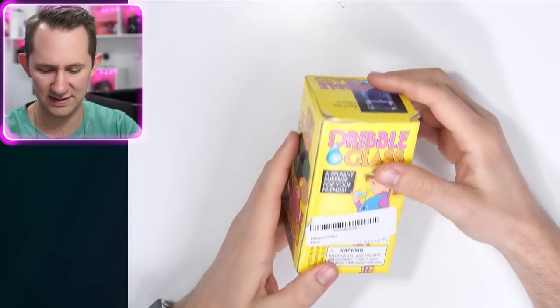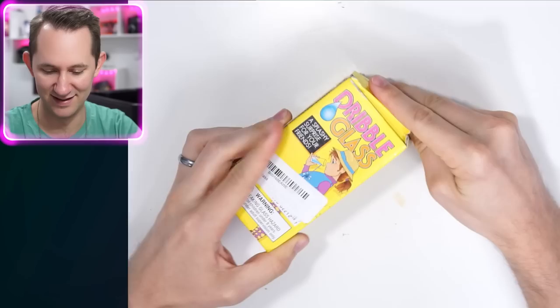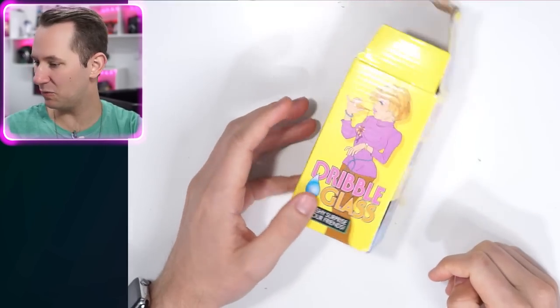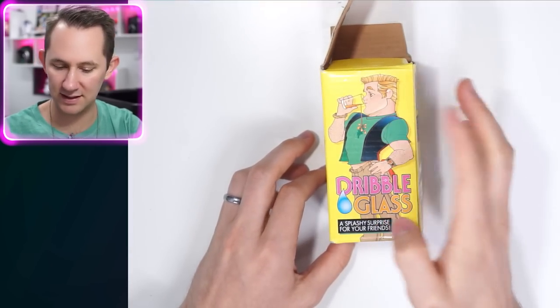Oh, is this actual glass? Why is it so heavy? That's why I didn't slam it. It's not even up to her face. She's not even drinking. No wonder it's pouring out onto you. That person's drinking. That guy's not drinking either.